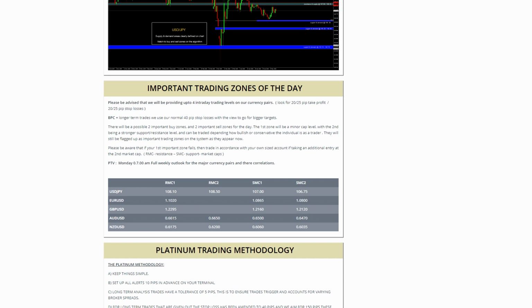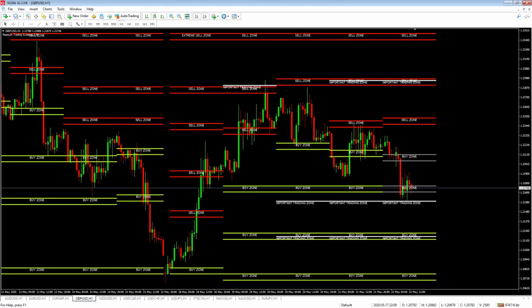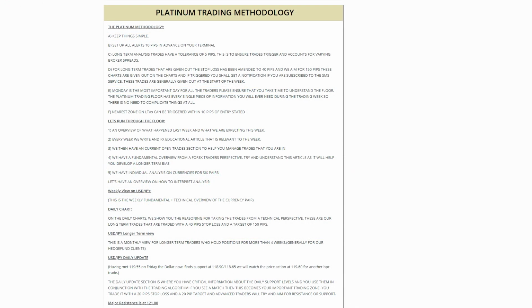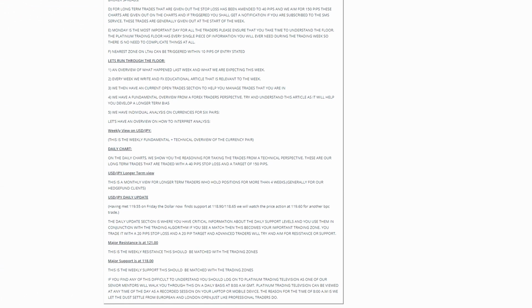Here you will find our market caps. These will be clearly marked on our trading system automatically in the majority of MT4 platforms. You would simply match these levels to the nearest buy or sell zone and trade them according to our market cap strategy. Moving on from there is our Platinum Trading methodology. This is a simple reminder of our methodology and process, which also includes updates on some of our longer term trades, such as the USD JPY trade that we currently have running this week.